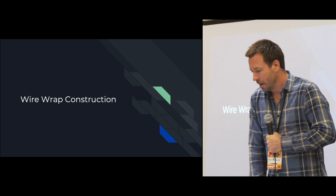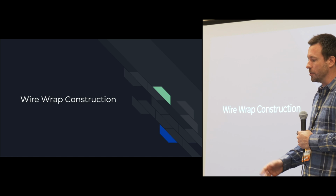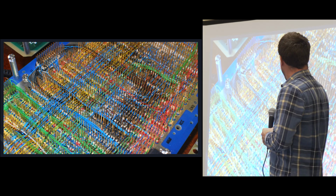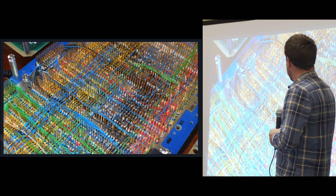All right, let's talk about the wire wrap construction process. So I chose wire wrap. That doesn't mean it's the best. Doesn't mean everyone should do wire wrap. I had some good reasons to use wire wrap. It looks like this. You can come by my booth and you can see it live. It is a sight to behold. But it's actually not as bad as it looks.